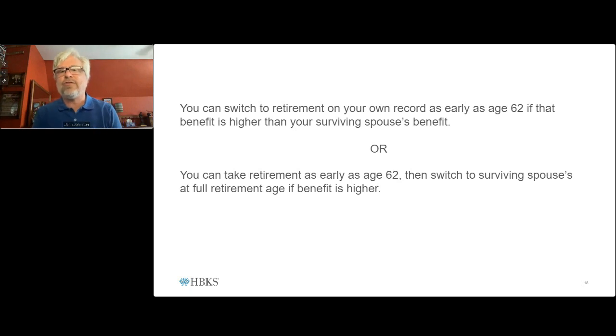So that's exactly what Steve is talking about. She took the lower portion. She was fortunate enough to be able to take a lower amount of money at age 60, continued to collect that benefit while her benefit grew, and then she could have also diverged. She took hers at age 62 and took my dad's widow's benefit at age 60.